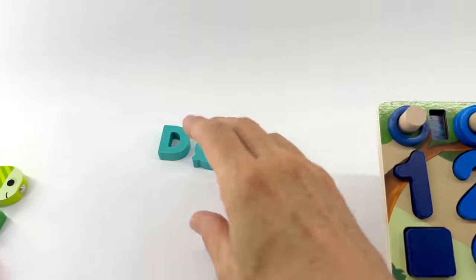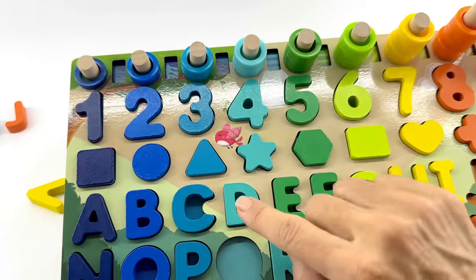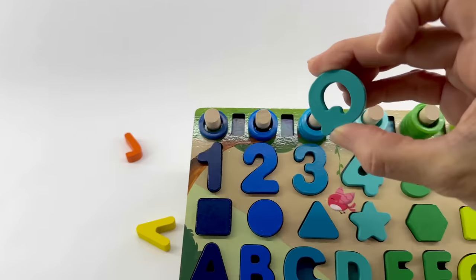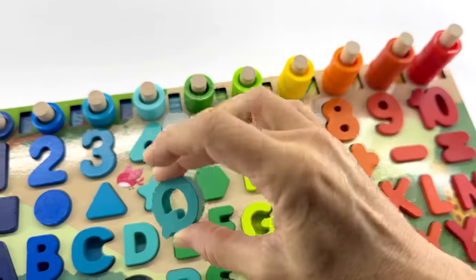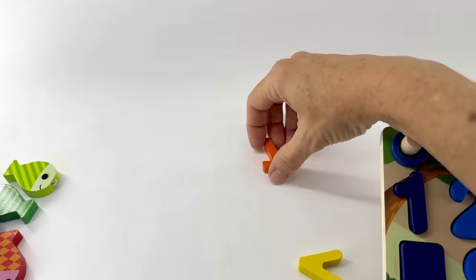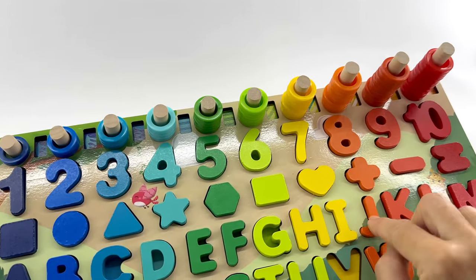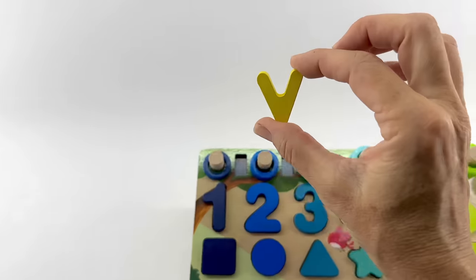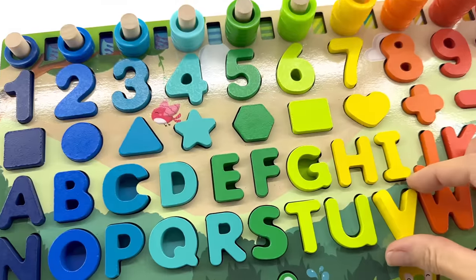And let's finish our letters. We're almost done. D goes right there, just like D, dog. And Q. Do you know a bird that starts with the letter Q? Quail, right. Whoops, let's put that right there. And how about the letter J? Let's put that there. That one's orange. And our last one, it's the letter V, and it's yellow. And let's put that right there.